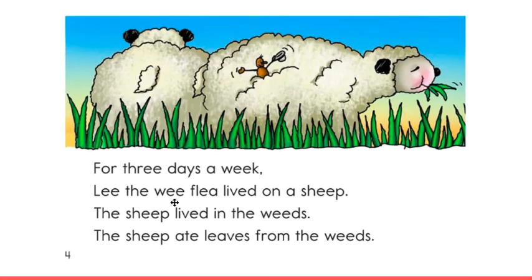Let's read this page together as well. Continue to look for that EE vowel team, and whenever you see that EE vowel team, remember it's going to say E like B. Ready?